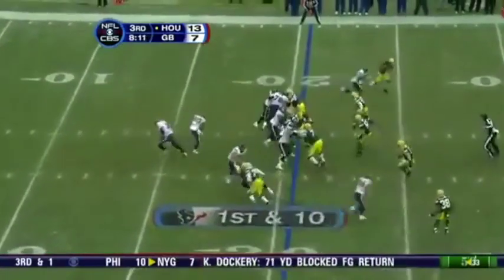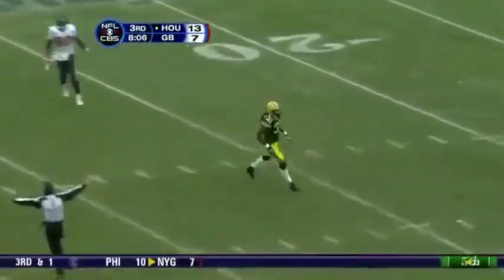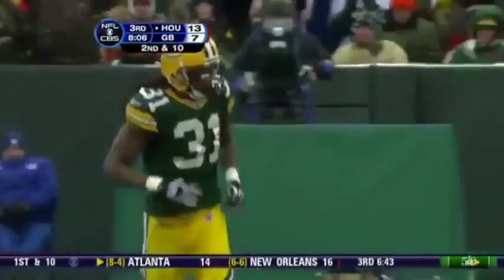First down. Here's Schaub, looking. Schaub for Andre Johnson, incomplete. Harris running stride for stride with the NFL's top receiver.